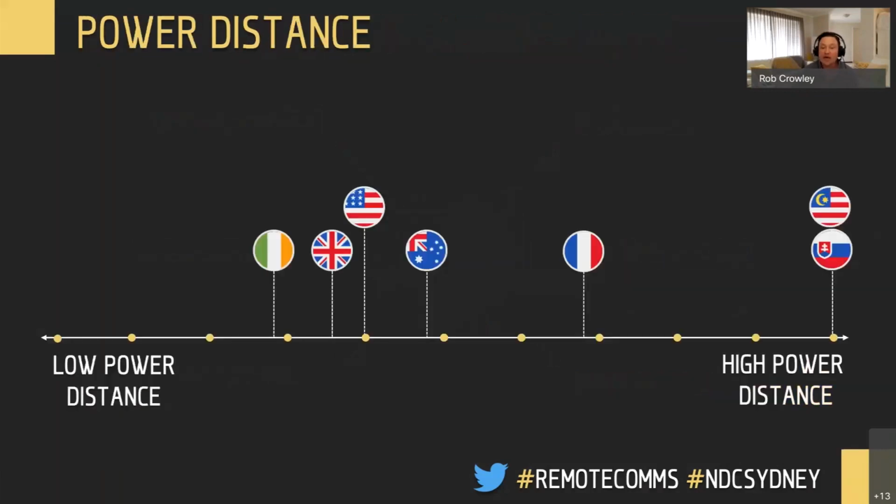The power distance dimension focuses on the extent to which less powerful members of institutions or organizations within a country expect and accept that power is distributed unevenly. So in a high power distance culture, we're talking about status. Your level in an organization is very important in terms of how communication flows. It will typically be top down. But in a low power distance country, it's very much relationship based and more ad hoc in terms of those communication patterns. There's less ceremony around status.